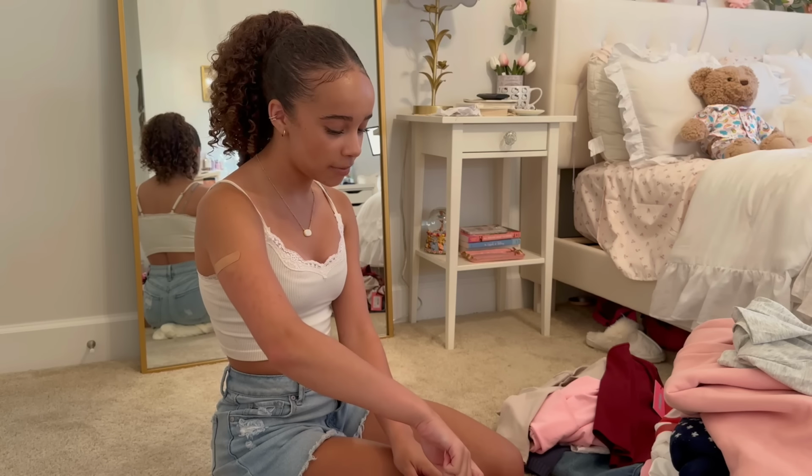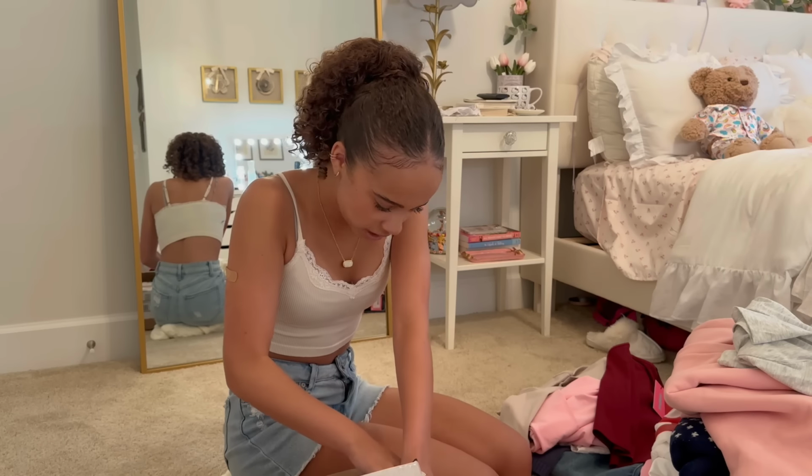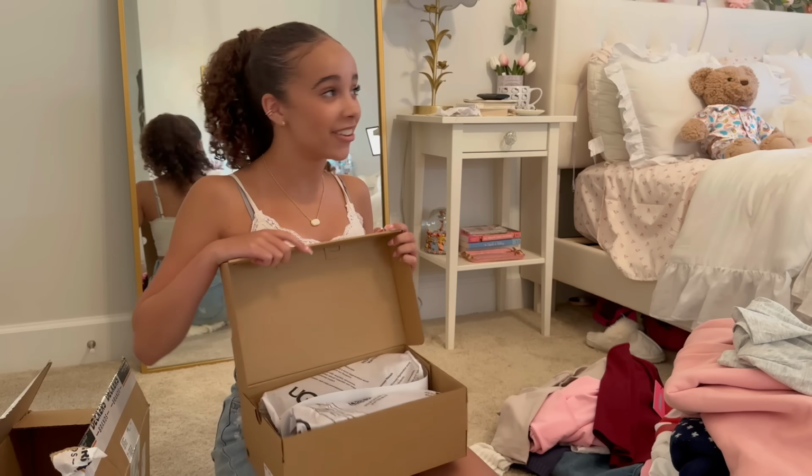I believe I can fly. I believe these are from UGG, and I'm really excited because y'all, you're gonna see. Hold on. I feel like I'm kind of late to the trend. Yes! UGG! I hope they fit. Oh. Paper!